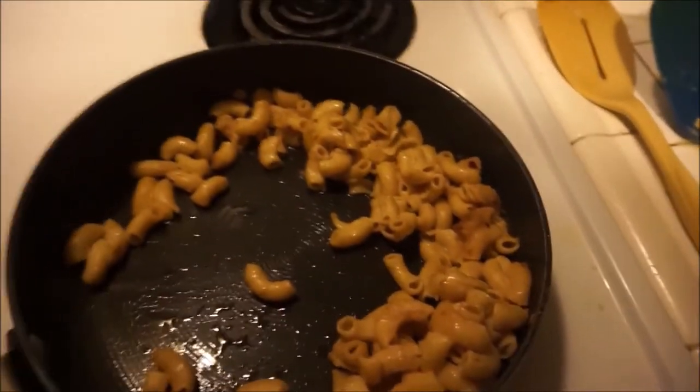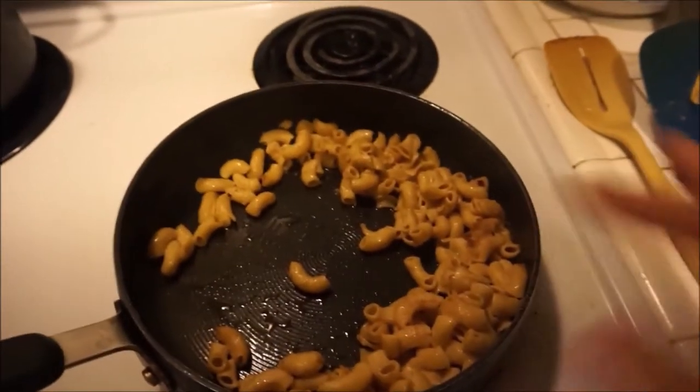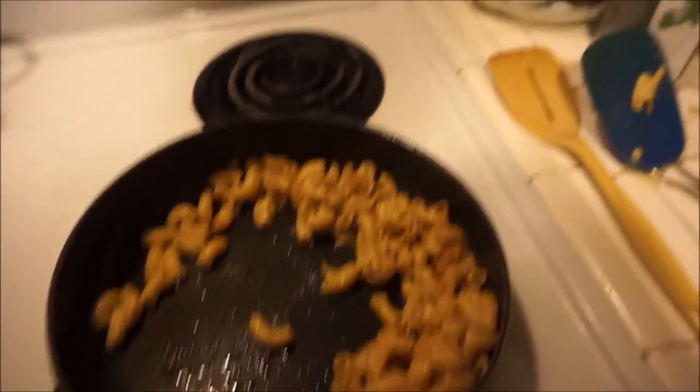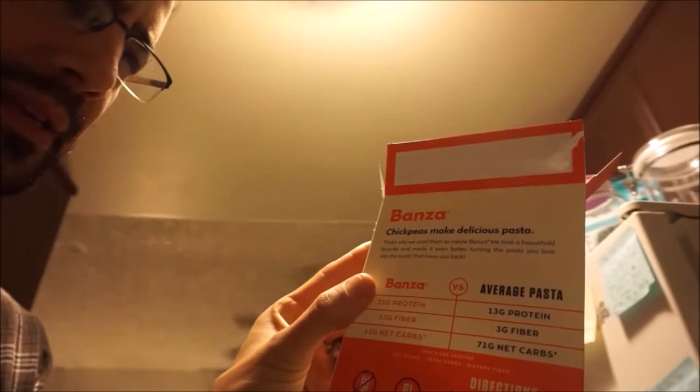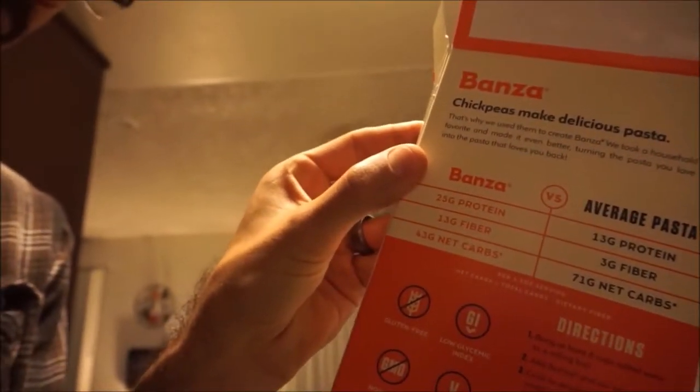And it's very good. It's a lemon zest garlic pasta. You can use any kind of pasta you want. But this pasta here, I'd like to show you one second, is called Banza pasta. It's made of chickpeas. This stuff has 25 grams of protein per serving, and this box has 4 servings. It's gluten-free, low glycemic index, vegan, and non-GMO. And it tastes amazing.